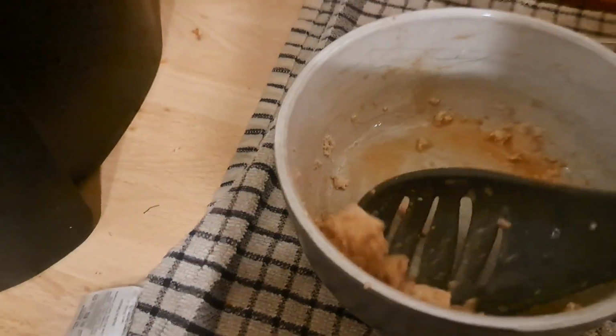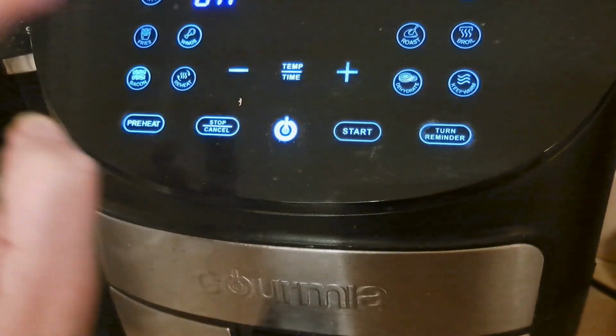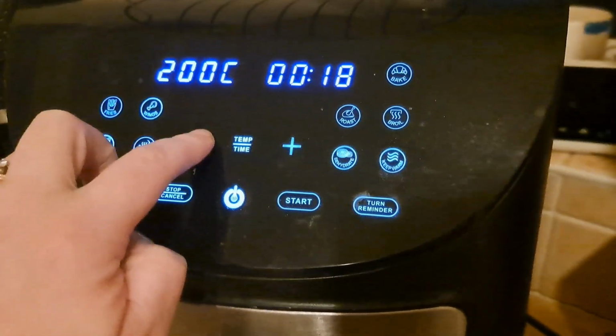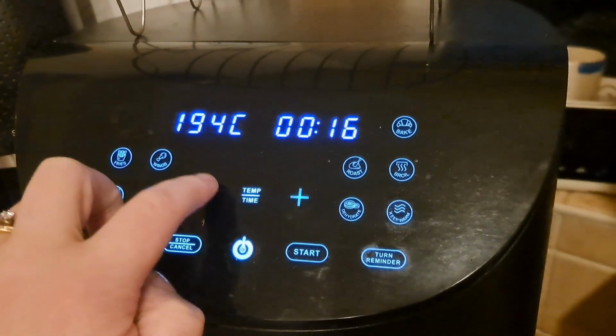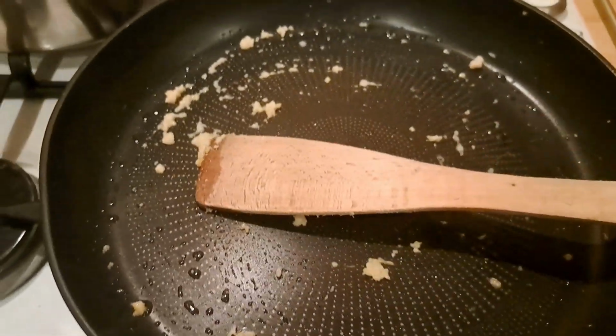There we go. If there's a little bit left, I'm not too worried because I'm going to use this bowl to make a sauce. So that's going in the air fryer to crisp up. So that air fryer, can't bother to preheat. Don't tell me to turn it around. I'm probably going for about 16 minutes at about 184. That's starting.